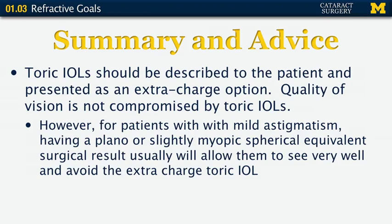Toric lenses also need to be described to the patient and presented as an out-of-pocket option. The good news about toric lenses is they're monofocal, and so vision isn't compromised by them. But we should remember that patients who have just mild astigmatism, if we end up with a plano or slightly myopic spherical equivalent for them, will see very well and won't have to have paid for a toric out-of-pocket charge.